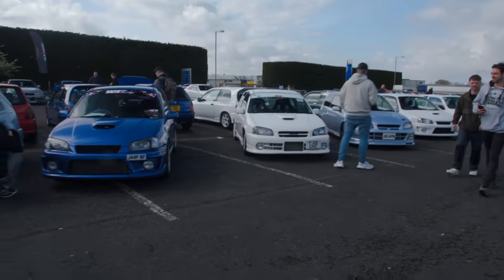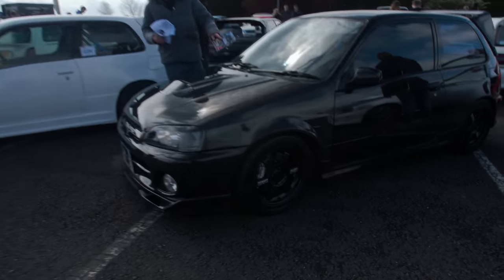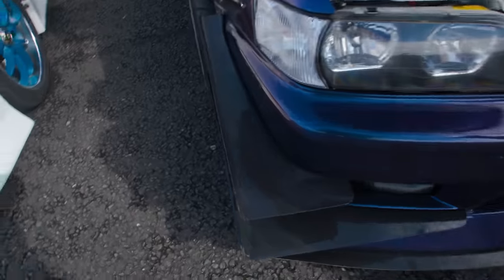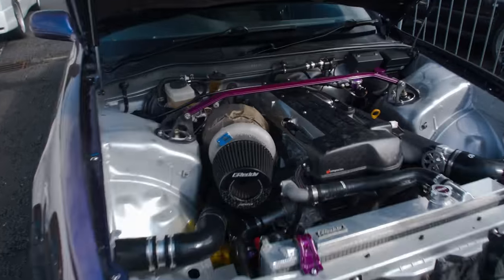And then opposite those is a load of Glanzers. Absolutely loads of these things. Oh, this one's sick. T37s, Wilwood big brake kit on the front, carbon front wings, carbon eyelets. Look at the size of the canards on this thing. Crazy kit and big turbo as well.